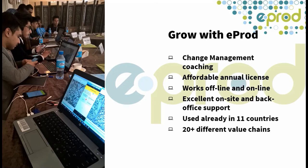You can basically gradually introduce the system in the field. Maybe you start by using it for collections, then the field inspections, surveys. Now, we have truly a system that works online, but also offline, which is very important. And we have a lot of experience with offsite and onsite support. In the last 2 months, we have started operations, for example, in Ghana and in Guatemala, purely remote. These countries, we have not even visited them. So we have an excellent remote support team.